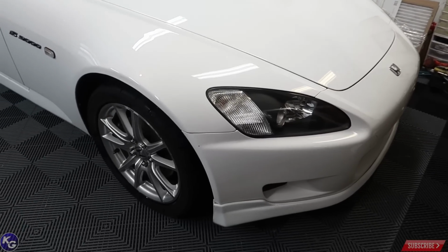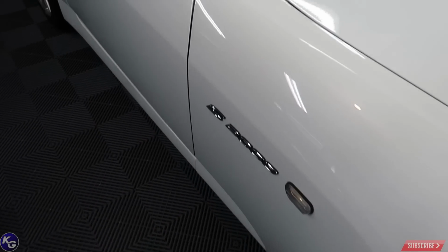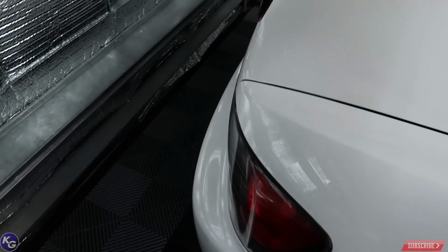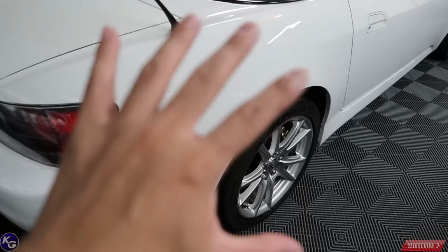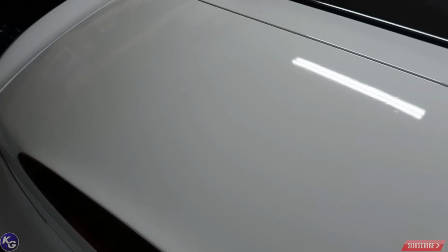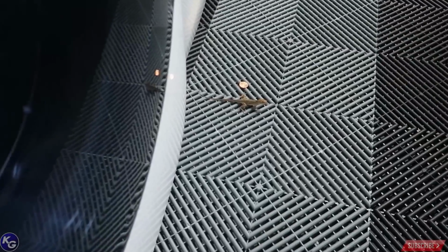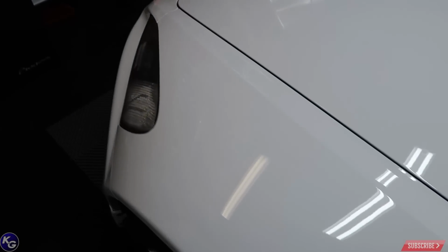Alright, finally done. Looking super nice and shiny after the clay bar. It really does wonders, getting rid of all the surface contamination. I could go the extra mile and do Iron X and all that stuff and actually use a real clay bar instead of the clay pad, but this car wasn't really that bad, to be honest with you. I really took care of it for the most part, so the car is really nice and shiny finally.